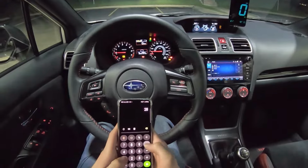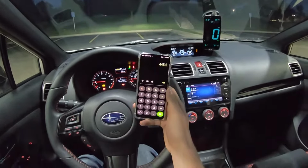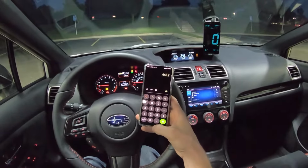We're going to go 28 miles per gallon times 15.9, which is the size of the fuel tank, which gives you a reasonable cruising range on the highway of 445 miles.